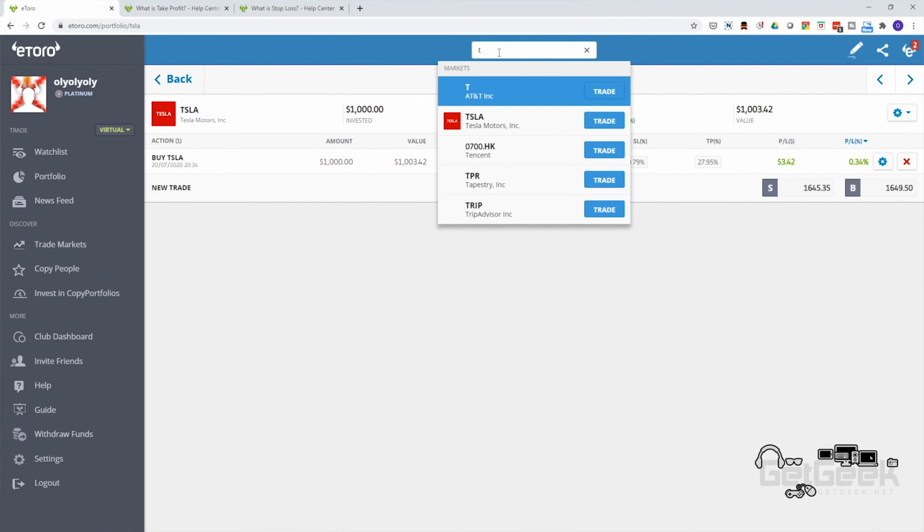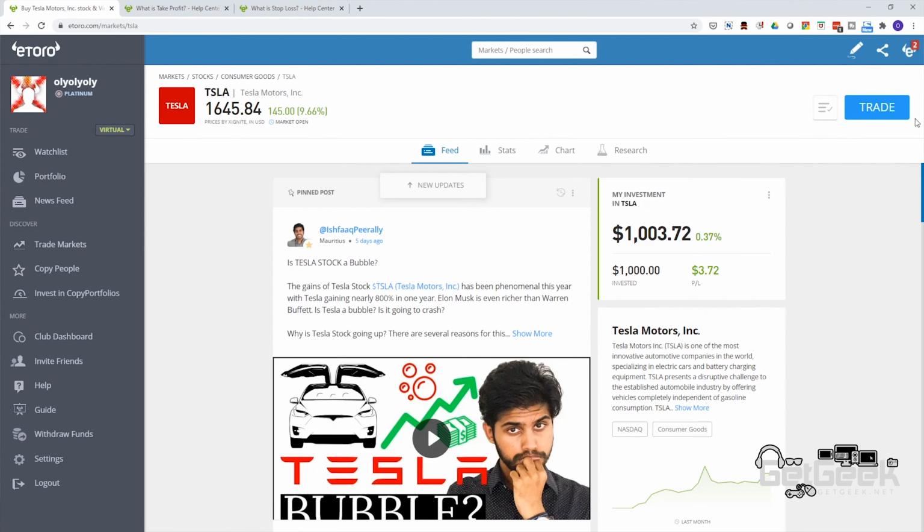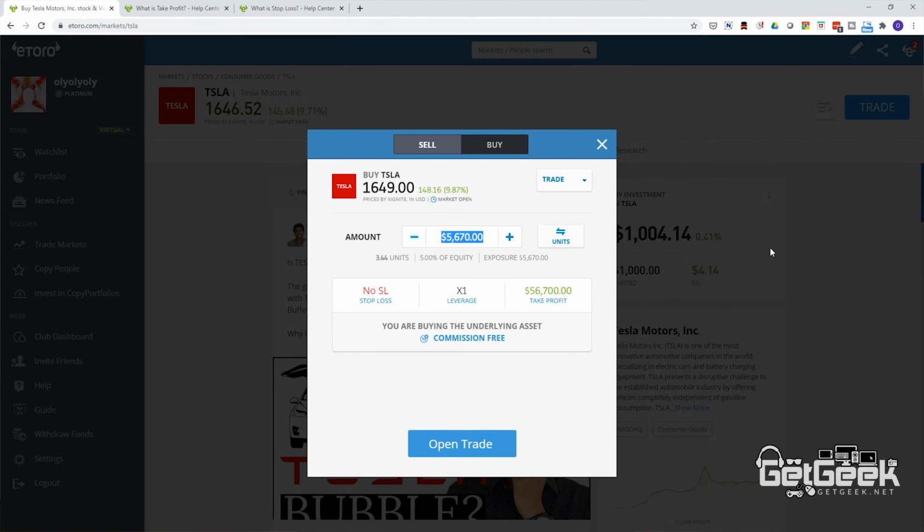So you've got to bear in mind and consider where you actually want to put your stop loss and put it at a sensible rate where you think it's not going to be affected by the volatility or the price fluctuations of that asset itself. If we browse back to Tesla again and go to place another trade, say for example $1,000, this time I'm going to do a trailing stop loss.